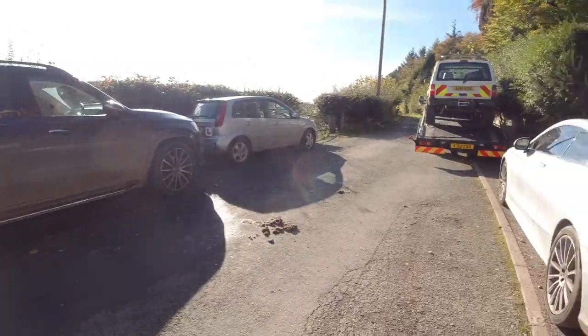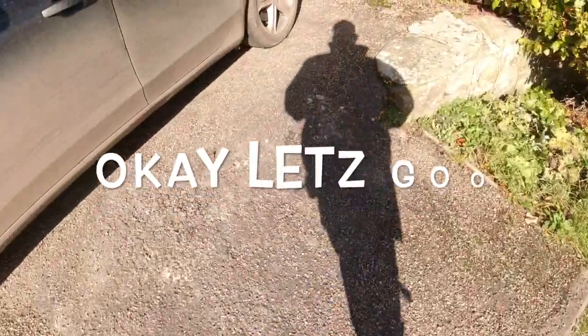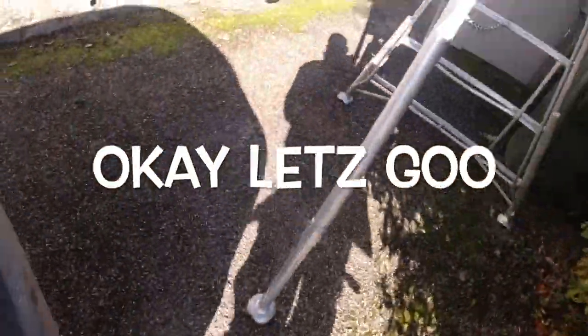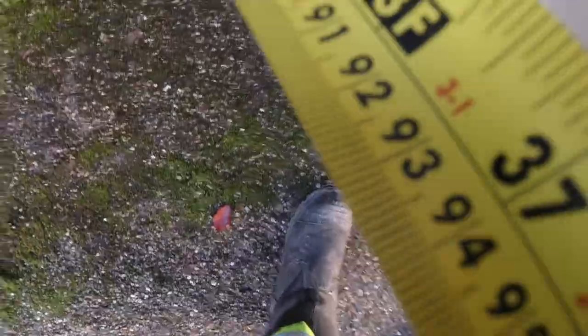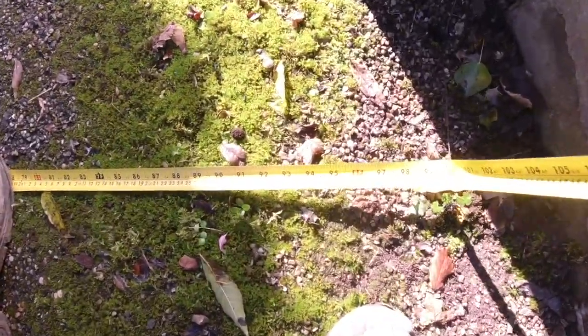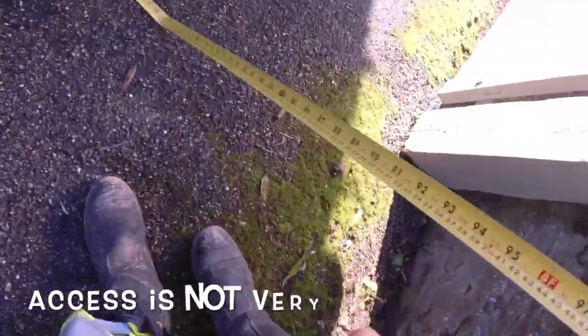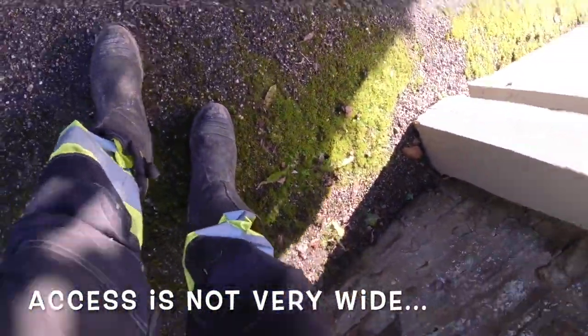Fantastic. Pictures never do justice. I'm coming to assess today, assess what we can or can't do. It's just shy of 8 foot, about 91 inches. It's not very wide. No, I know, they do say.